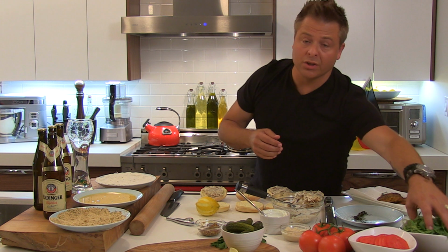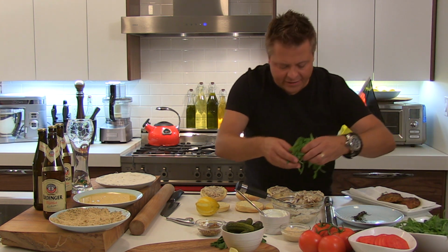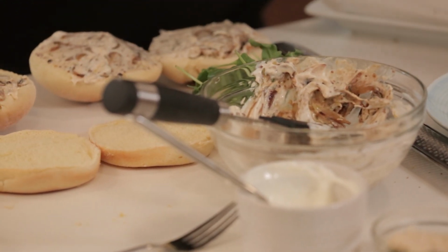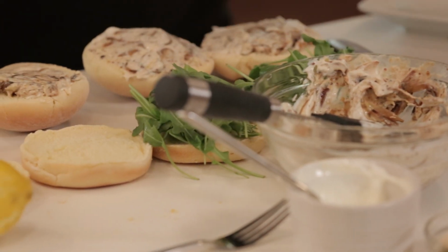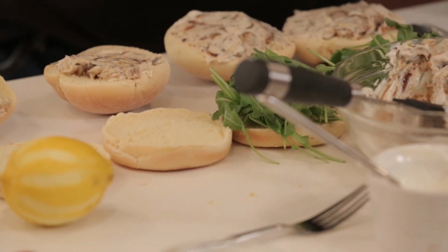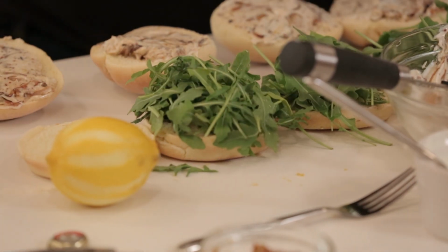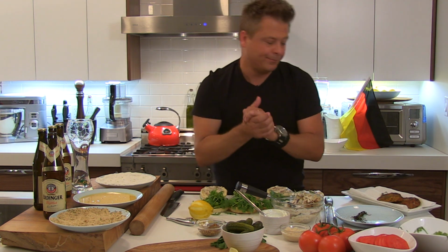Now I chose arugula as a bed because arugula is really peppery. I could just use an iceberg lettuce, but instead with the arugula, I've got an additional level of flavor. And that's one thing you're doing when you're building flavors, when you're making great food. You want to look at where can I get more flavor? Where can I get more texture? How can I improve this dish? We take something that's fairly simple and straightforward and we elevate it.